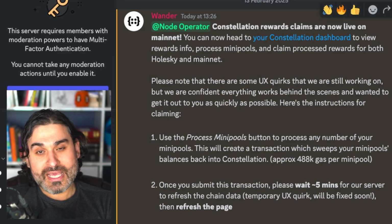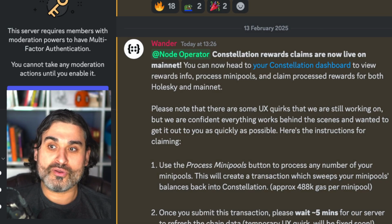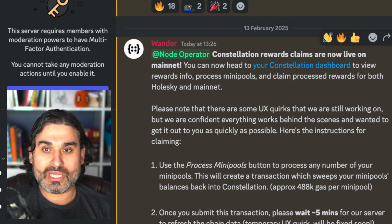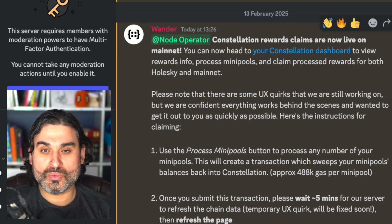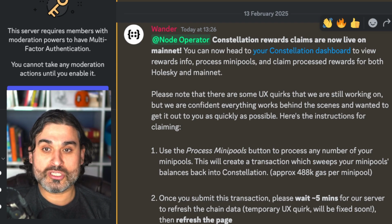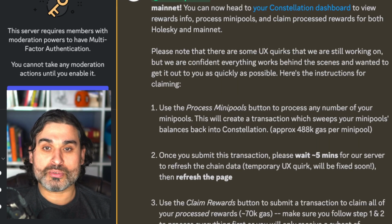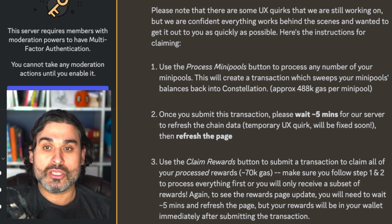Okay, we've got some more staking news here, and this is news from Wanda from NodeSet saying that Constellation reward claims are now live on mainnet. You can head to your Constellation dashboard to view the rewards info, process mini pools, and claim process rewards for both Hoodi and mainnet. There are some user experience quirks that we're still working on, but we're confident that everything works behind the scenes and wanted to get it out to you as soon as possible. So here are the instructions for claiming. Use the process mini pools button to process any number of your mini pools.